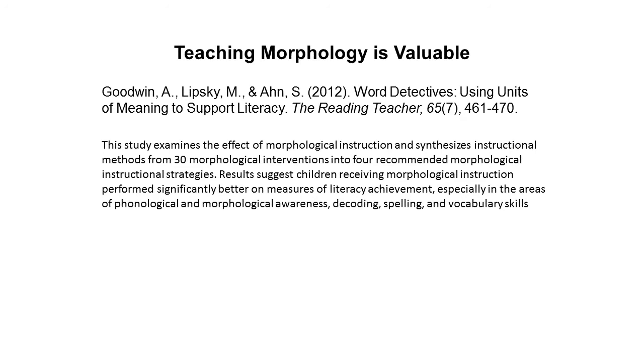And what they found here, and I'll quote from the abstract, is: children receiving morphological instruction performed significantly better on measures of literacy achievement, especially in the areas of phonology and morphological awareness, decoding, spelling, and vocabulary skills. And I think the vocabulary skills is important because that's what we're working on a lot of the time in AAC, is the vocabulary.